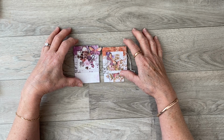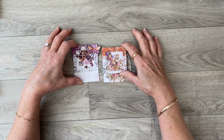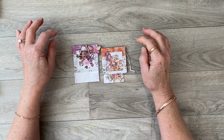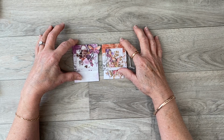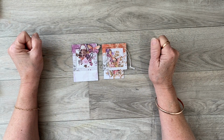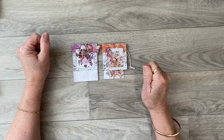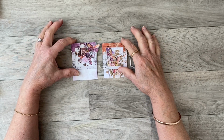I am going to continue working on my little purple fairy journal that I started using the beautiful 49er Market products that Sue sent me from her shop, Paper Inspirations. I'll link her shop and everything below. Go along and have a look. She has some beautiful things in her store.